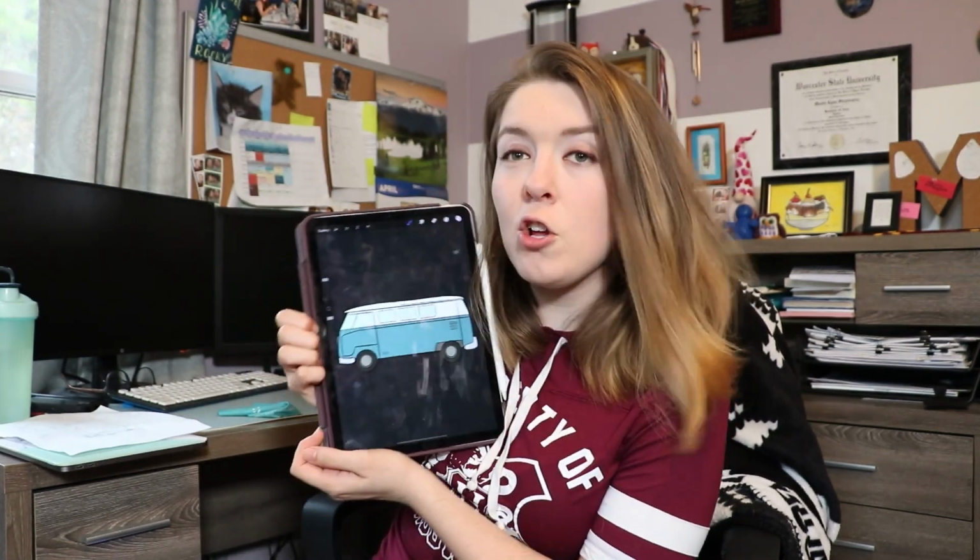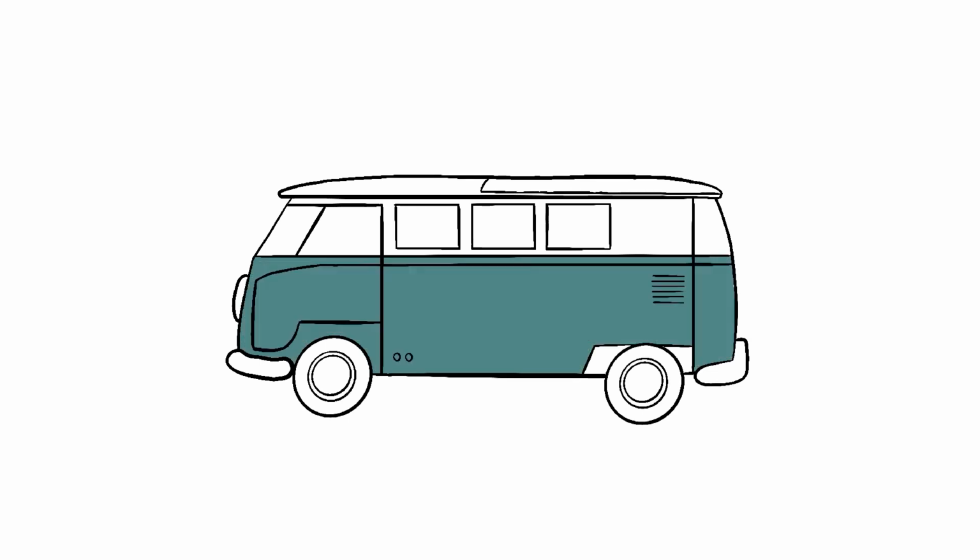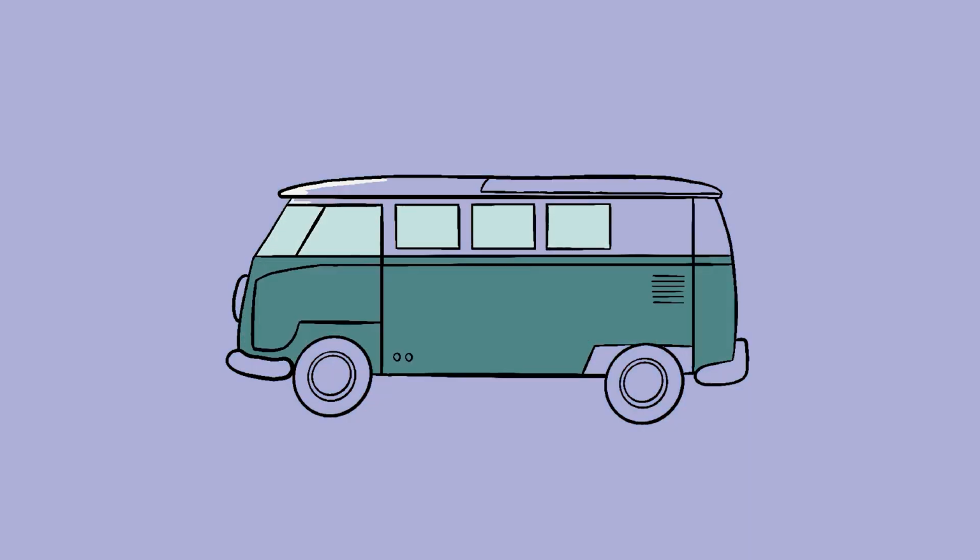But because this is me and because I am a stubborn person, we're going to illustrate it in Procreate, which is an app for the iPad, and I have a very specific style in mind. And I will say I actually already designed the Volkswagen bus. So here it is. Here's the bus. It's teal, just like it's supposed to be in the book. So I drew it under its own little thing, and then I'm going to export it as a PNG. And once I draw the background of the cover, I'll just plop this into it.